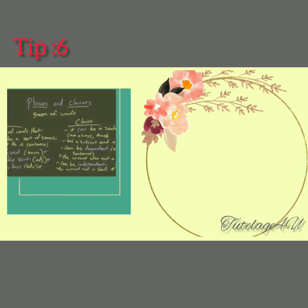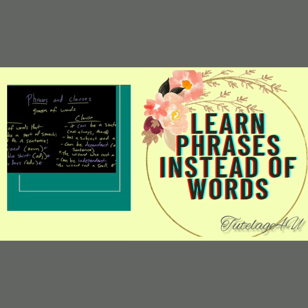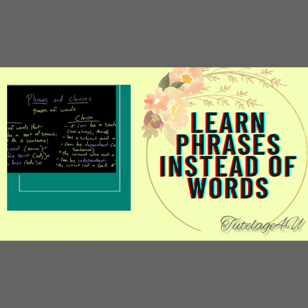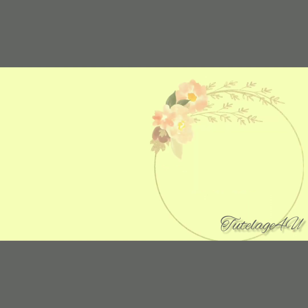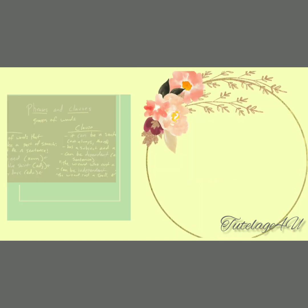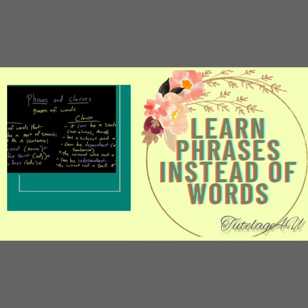Tip number 6. Learn phrases instead of words. When we learn phrases in a foreign language instead of single words, we are more likely to store and recall what we have learned. This will allow us to develop our confidence and fluency in our new language and learn it faster, and help to reduce the number of mistakes we make.